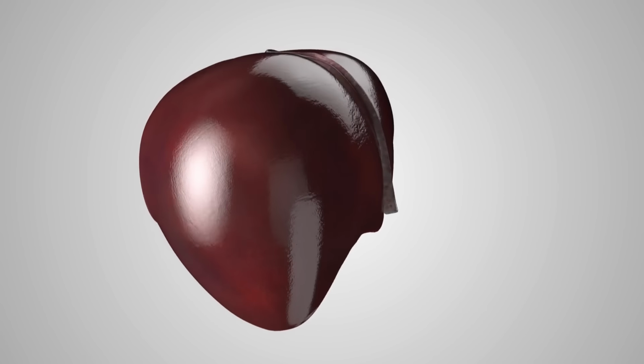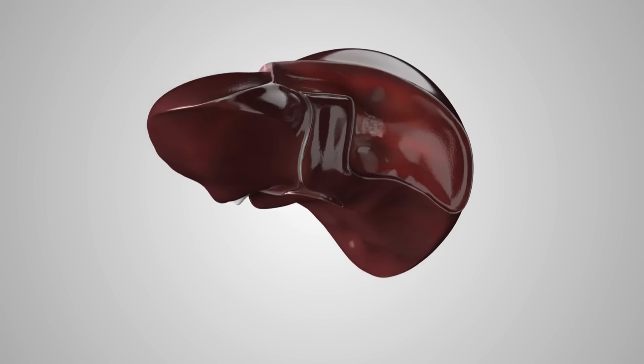The liver, our body's biochemical powerhouse. It's responsible for detoxification, metabolism, and essential protein synthesis, working around the clock to keep us alive. But what makes the liver so unique?